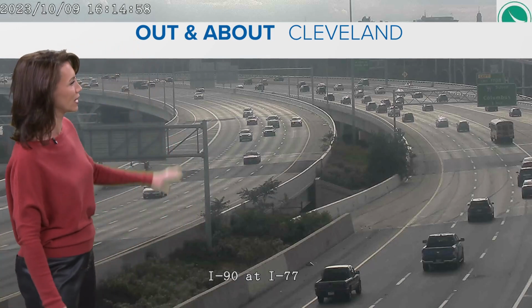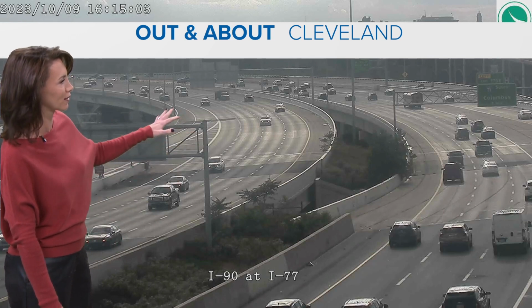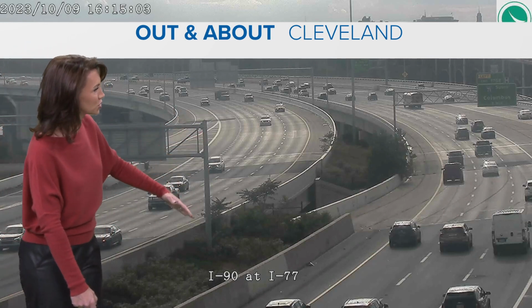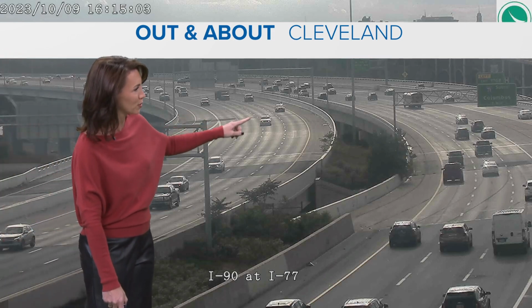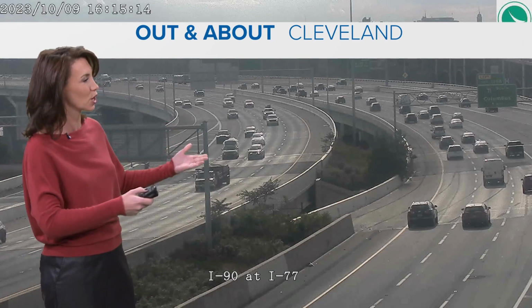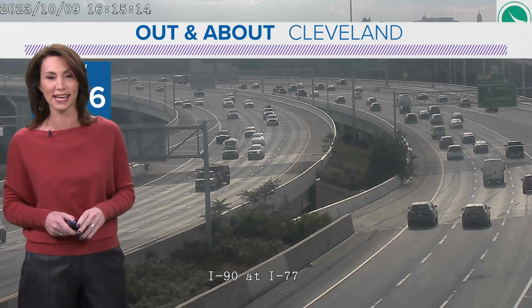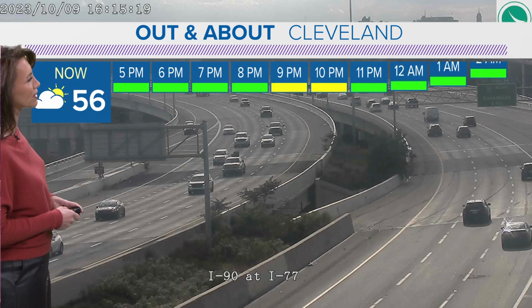You can kind of see how we have areas of sunshine that are showing up here on the Interbelt Bridge. There's shade and shadows here on the east end of the bridge, but then out on the bridge itself, we can see some sun glint coming off of some of the cars. And this comes and goes. So as you are out and about for the rest of the evening, plan on these partly cloudy to mostly cloudy skies. Current temperature at Cleveland, 56.